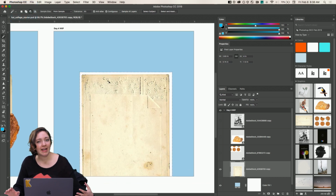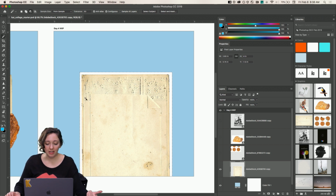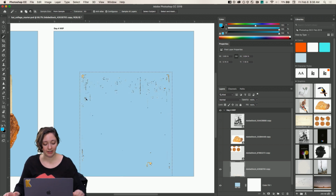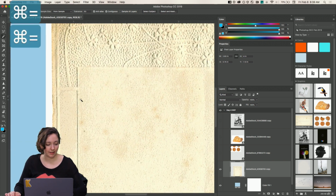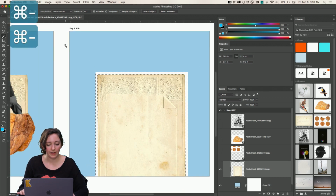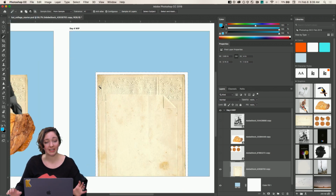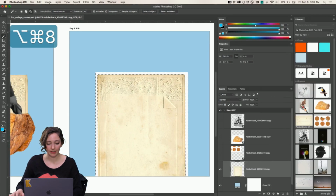And we could use a mask, but that is a little bit more advanced and we might go over that in a future day. So all I'm gonna do is just delete this. I'm just gonna tap delete, oops. And try that again. Oh, I think I have my tolerance set a little too high. Let's turn that down. There we go. If you ever are selecting with the magic wand and it selects too much, your tolerance might be too high. So it was at like 80 and I've put it down to like 40.